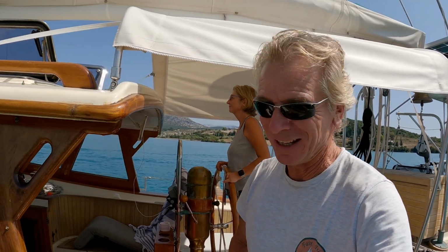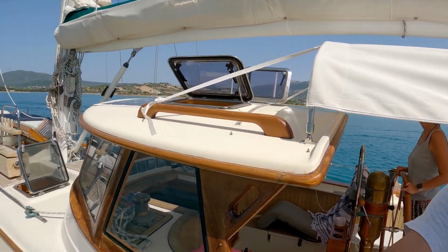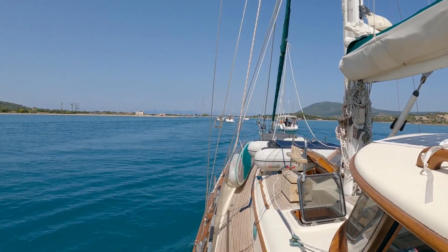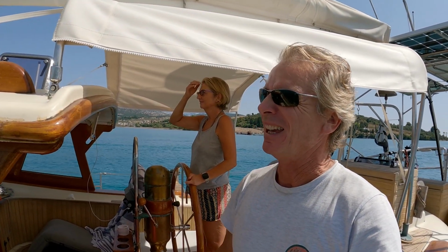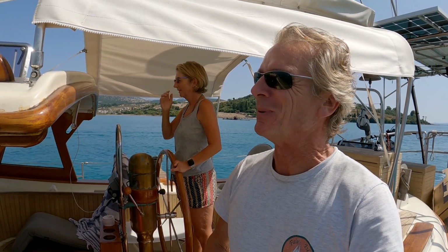So we're just coming up to the Lefkas Canal. We showed this last year on the way down. Already a queue of boats. It takes half an hour to get up there to the other end where the bridge is. Good queue behind us as well. So there's going to be a lot of people trying to get through today. It opens on the hour, and yeah, we will have to try and squeeze through when that happens.